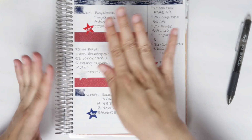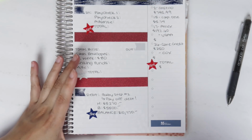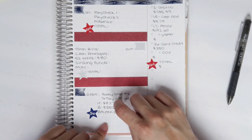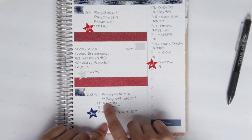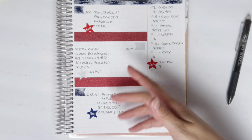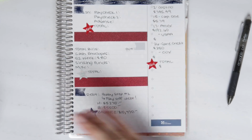I'm still waiting for that check to clear my bank account. But we're gonna take all of that money and put it directly into, I think, his credit card. So this number will be down by a lot, like $1,700 next month. So really happy about that.